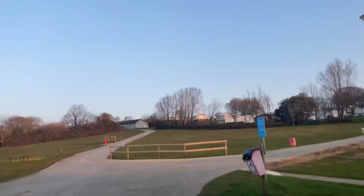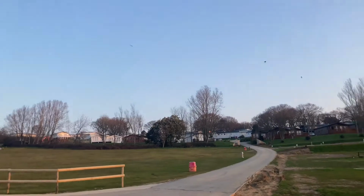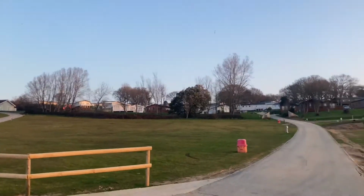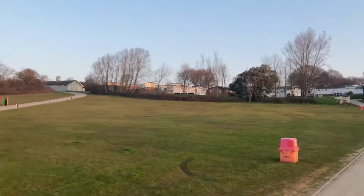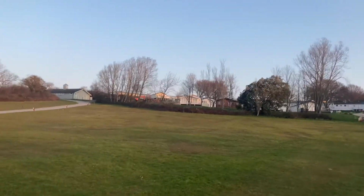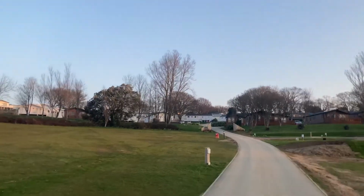Nodes Point Holiday Park, and I'm going to take a few pictures from here. It's a nice morning, cold, sun rising, and a lot of these static caravans lit up nicely in the morning sunlight. So hopefully this will act as a little bit of an advert for the site.